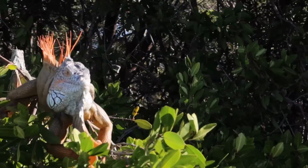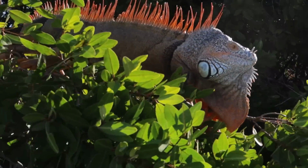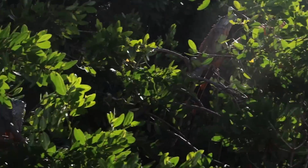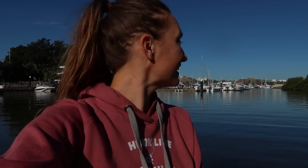Oh my gosh. Uh-oh. Oh my gosh, he's gonna jump on you. A couple days ago from this bridge right here, we saw like a 12 or 13 foot crocodile in the bushes. Scary. Not my favorite animal.